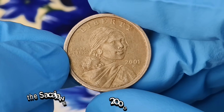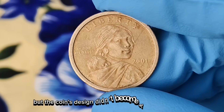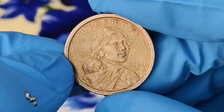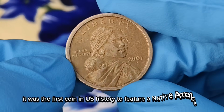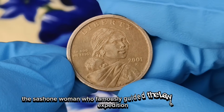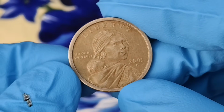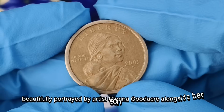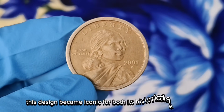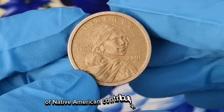Next up, the Sacagawea dollar was introduced by the US Mint in the year 2000, but the coin's design didn't become widely recognized until its second year of production, 2001. It was the first coin in US history to feature a Native American woman, Sacagawea, the Shoshone woman who famously guided the Lewis and Clark expedition. On the obverse of the coin, we see Sacagawea herself, beautifully portrayed by artist Glenna Goodacre alongside her son Jean-Baptiste Charbonneau. This design became iconic for both its historical significance and its powerful symbolism of Native American contributions to U.S.